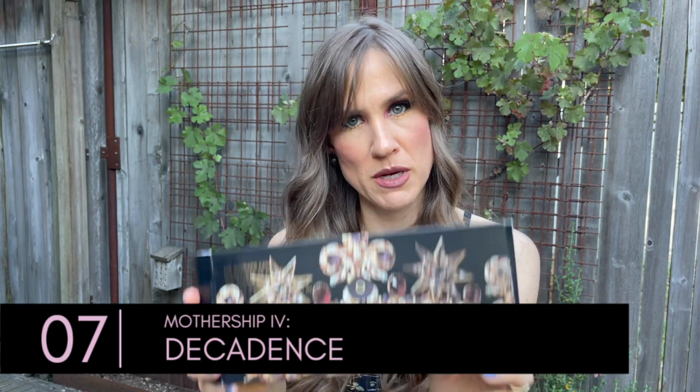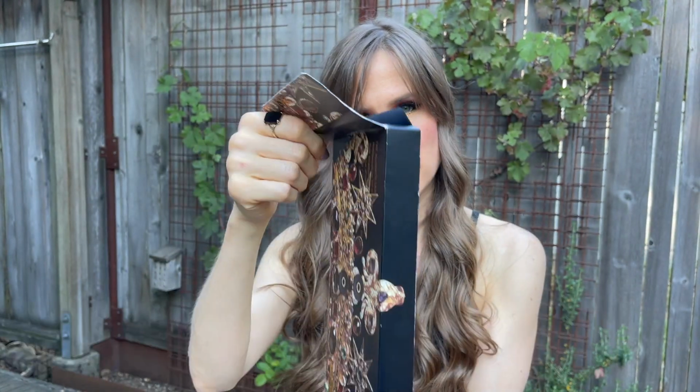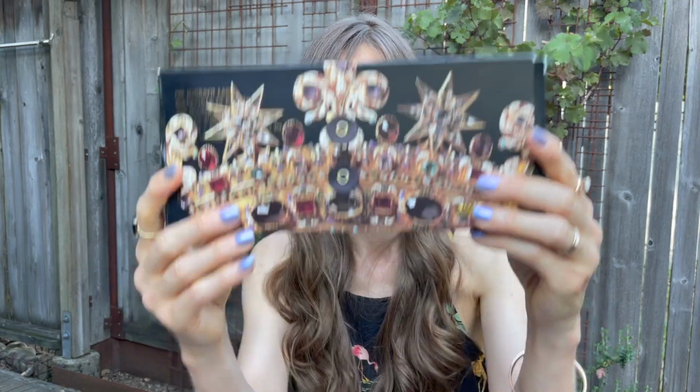In position number 6, I have Mothership 4 called Decadence. I don't have the special box. This is just one of these, which at first I was a little disappointed, but honestly, it's not that big a deal. Anyways, just so you know, if you buy it on her website, I'm assuming it comes in this kind of box instead of the one with the little ties. It's like printed on the front. Also, I am outside today. It's just so nice, and the lighting was kind of nice, so if you hear yelling or birds or wind, that is just an ambiance feature for you. All right, and then Decadence looks like this.